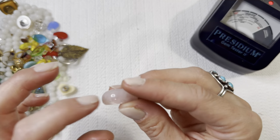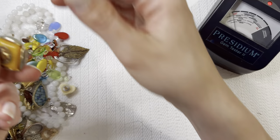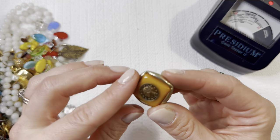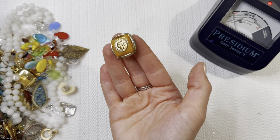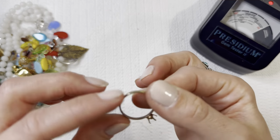More earrings. I love this bubble ring. I'll probably give that one to my daughter. Those were so big when I was in school, so I love seeing her wear some of the pieces that I dreamed of having. Really cool Roman, looks like, ring. Roman coin on there, maybe. I like the plastic color on there, too.